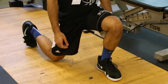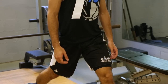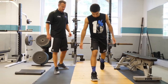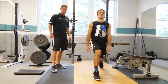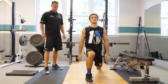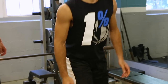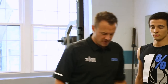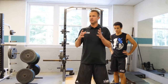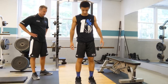Yep. Excellent. Yep, same thing other side, that's perfect. Now our next level of this will be, we'll start in an athletic stance and we'll actually drop one leg back into a reverse lunge. We'll get 6 in a row on one side, then 6 in a row on the other.